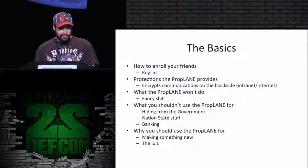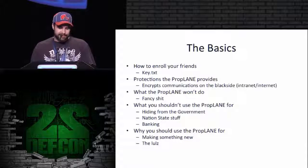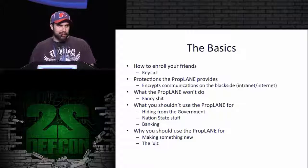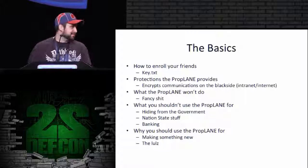What you shouldn't use the PropLANE for: hiding from the government. It is not an anonymity device. It is an encryption device. They still see where it's coming from. Theoretically, a bunch of you could get together and make exit nodes out of them if you really want to, and by all means, go right ahead. But it is not fast and not really for that, but neither is Tor.